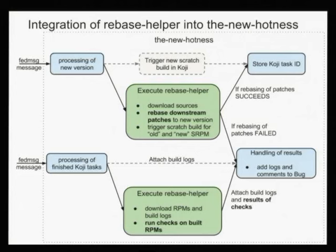And we triggered both Koji IDs. And okay, we have the final step: we have Koji, we have source RPMs, and we should wait for what happens. After Koji finished the source RPM task, we do not care if there is a failed state, success state, or canceled state. We don't care now. And fedmsg messages are sent to the new hotness, okay, I am finished.